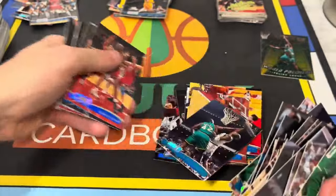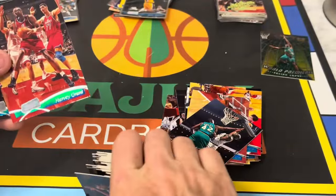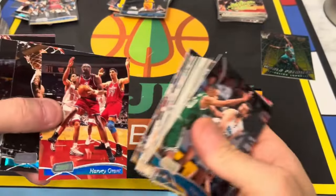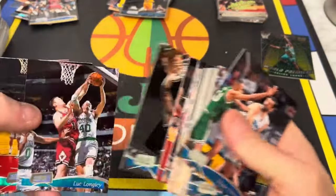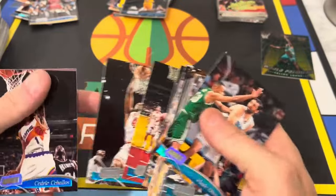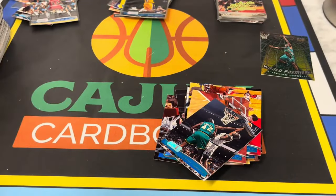Penny Hardaway. Harvey Grant. I think that Jeremy Grant and Jerry and Grant were Harvey Grant's kids, if I recall, not Horace Grant's kids. And of course, Horace and Harvey were twin brothers. PJ Brown, Cedric Sabalos. Everybody remembers Horace, but not everybody remembers Harvey.